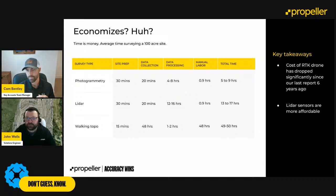Perfect. So to economizes, I don't know if that's a real word, but we put it in there. Time is money, right? So we're talking about a 100-acre site, just as a ballpark estimate. Let's break down the amount of time spent to prep the site using photogrammetry. This is not including setting the checkpoints, but if you're just using a couple of AeroPoints, 30 minutes to set that up. Data collection time is 20 minutes. Processing time, 48 hours. Total manual labor, you're looking at less than an hour, and your total time is in that 5 to 9 hour range.